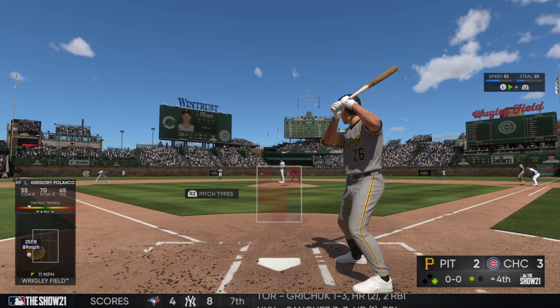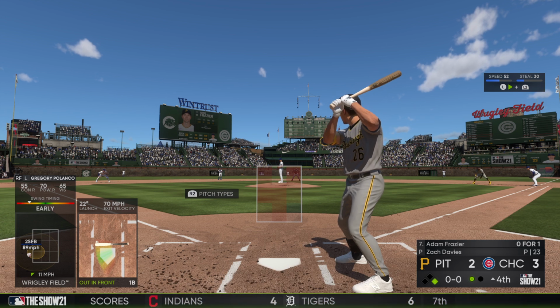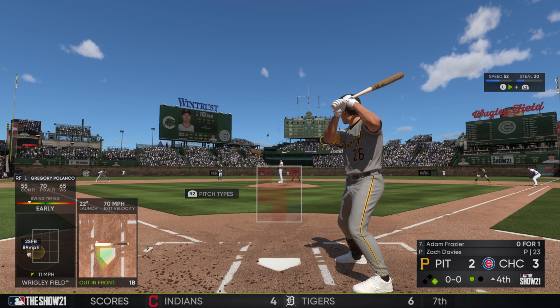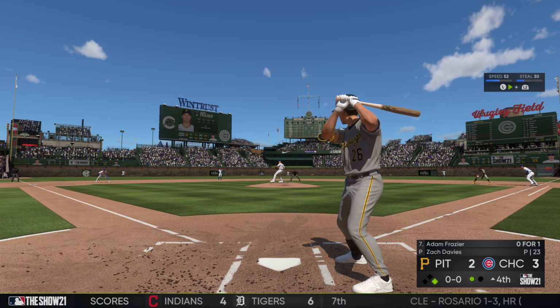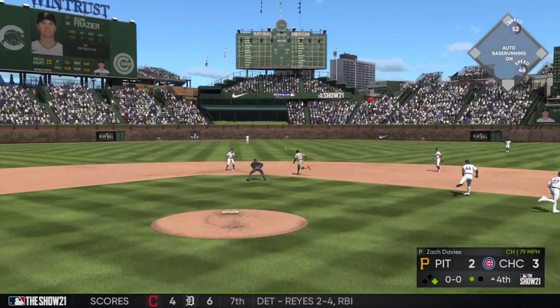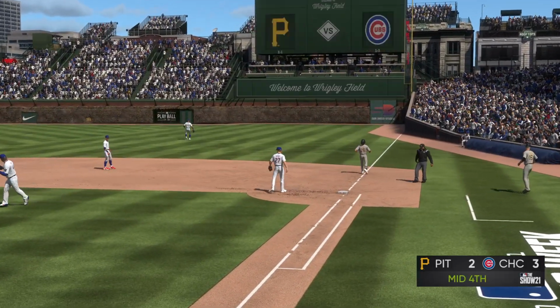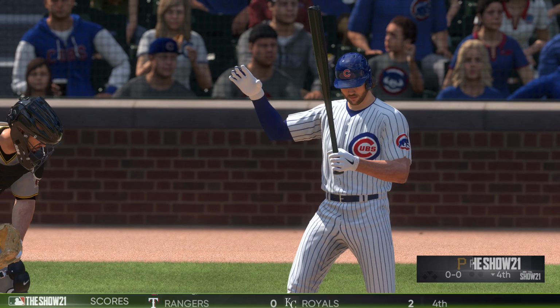Yeah, I don't know if I love the approach of pulling the trigger on that 0-0 pitch. I can't imagine that's exactly what he's looking for. The result works. Pitcher can't be too mad. And that'll bring in Adam Frazier. To second for 1. Relay to first in time. And just like that, the side is retired.